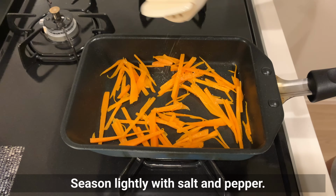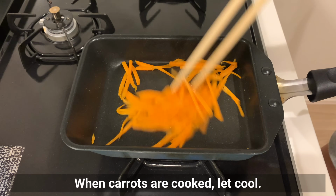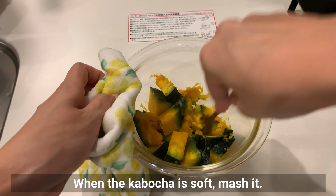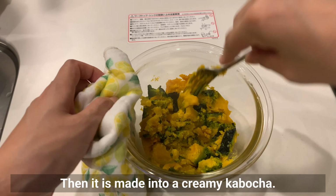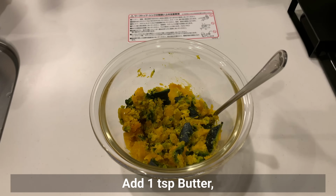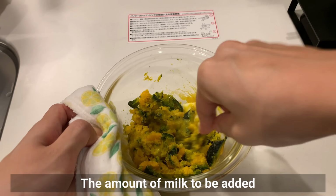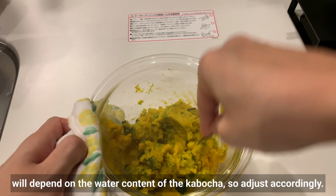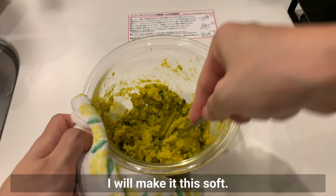Season lightly with salt and pepper. When carrots are cooked, let cool. When the kabocha is soft, mash it. Then it's made into creamy kabocha. Add butter and milk. The amount of milk to be added will depend on the water content of the kabocha, so adjust accordingly. I will make it this soft.